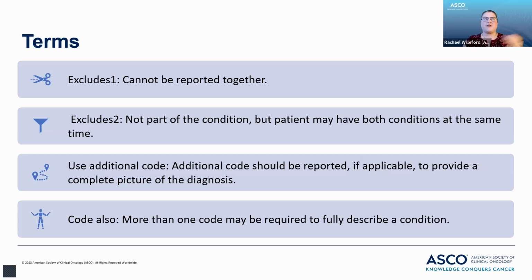And then just a quick review of some terms that you may see in ICD-10-CM coding. Excludes1 means that the two codes cannot be reported together. And Excludes2 means that one condition is not part of the other condition being referred to, but the patient may instead have both conditions at the same time.